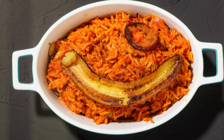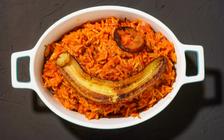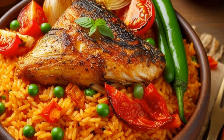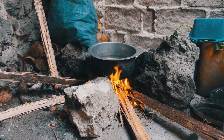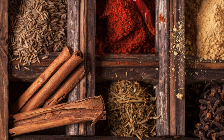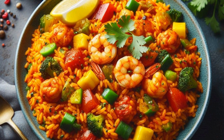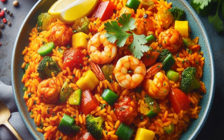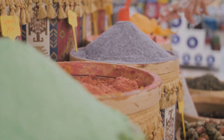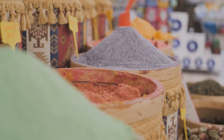All right, folks, let's dive right into the heart of West African cuisine with a dish that's near and dear to millions. Jollof rice. This ain't your grandma's rice dish, let me tell you. We're talking about a symphony of flavors and aromas that'll knock your socks off. Picture this, fluffy, long-grain rice cooked to perfection in a rich tomato-based broth. But here's the kicker, it's the blend of spices where the magic really happens.